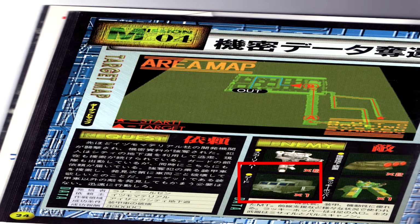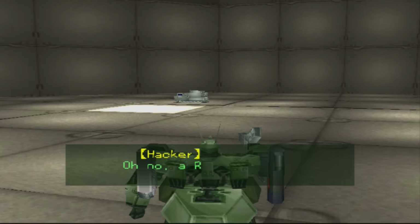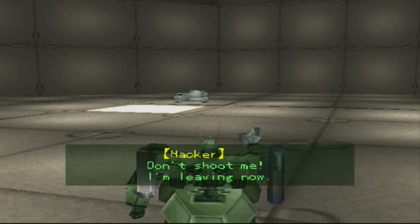Next we have the Gi. Again, this is what both the books named this armoured car. It's described as an armoured vehicle used in combat zones with no offensive capabilities. It is a rather slow-moving vehicle.